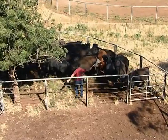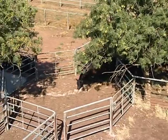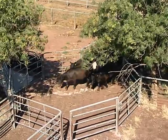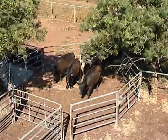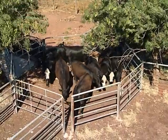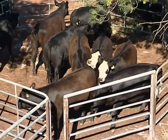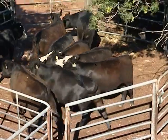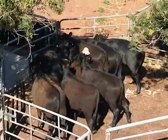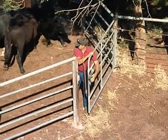The handler now moves the cattle into the circular drafting yard. It's a good design, and cattle can be drafted up to 5 ways. The handler only half fills the yard, which allows the cattle to turn and makes for easy drafting. The cattle are now let into the forcing yard.